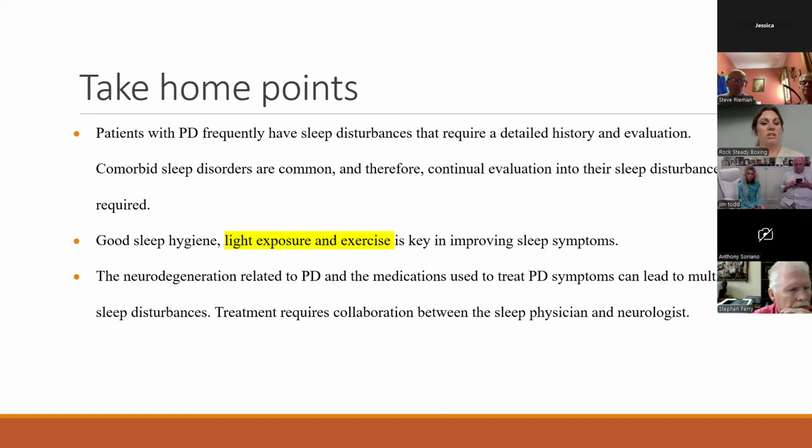Neurodegenerative disorders related to Parkinson's, and medications used to treat the symptoms, may also lead to sleep disturbances. So it can be very difficult to sort out which is which. We sometimes have to realize we can't make everything perfect, but we try our best to optimize quality of life. We need your input to know what's worse, the benefit from the medication or the side effect. Often this requires the sleep doctor and the neurologist to work together.